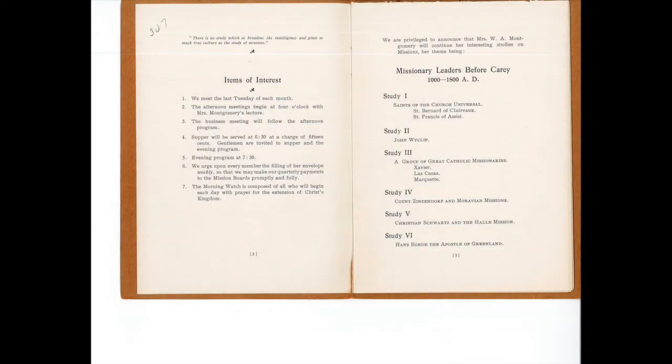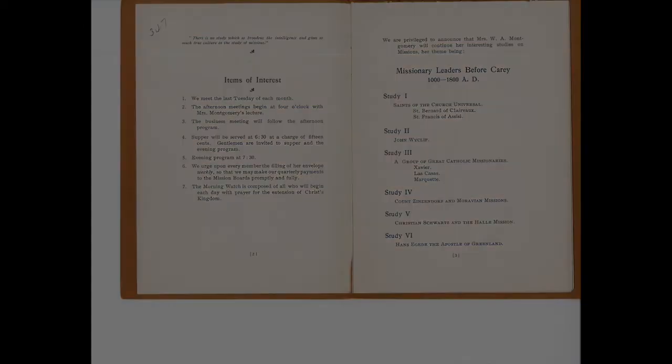They had also established a morning watch program, which asked each of the members to begin their day by offering up prayers for the spread of the gospel. And in 1903-1904, Mrs. Montgomery had not finished leading their study of missionaries before Carey, so continued with the following sessions. These sessions included such topics as Saints of the Church Universal, John Wycliffe, a group of great Catholic missionaries, and Count Zinzendorf and the Moravian Missions.